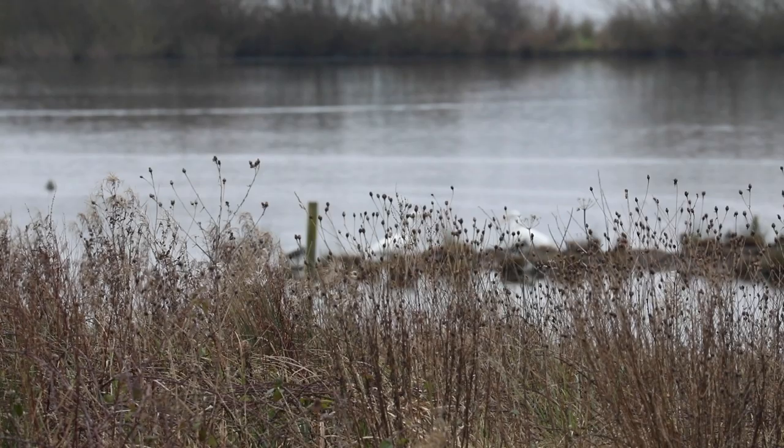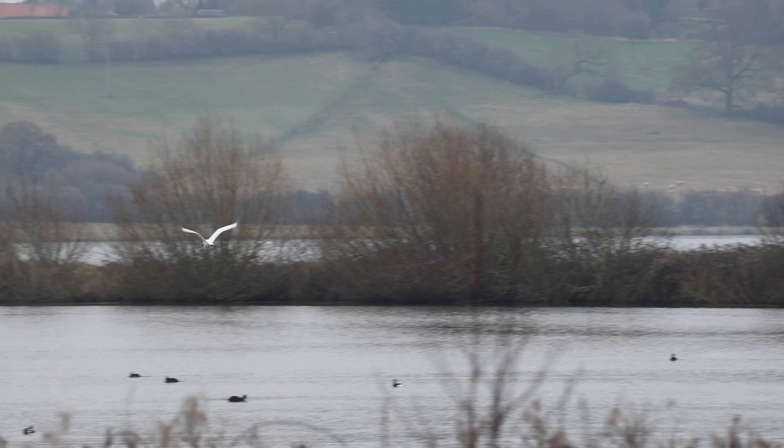Now we've got a couple of great white egrets sharing some space, which is quite unusual for them. And as we say that, one of them takes off down the lake.